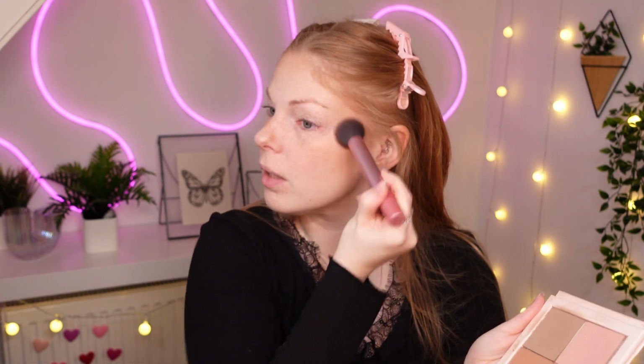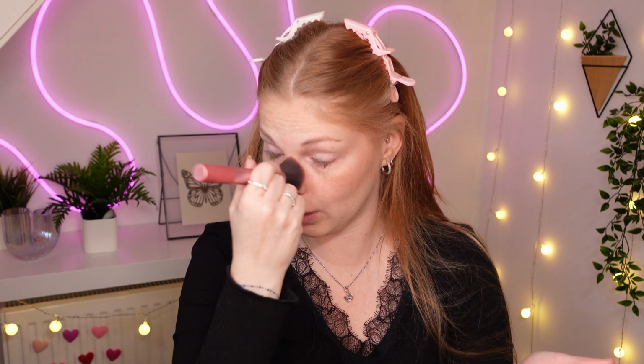But on a day-to-day basis, like just going to the office or something like that, this is the perfect light blush color because you do not want to pop off everywhere you go. At least I don't. I also put some blush on my nose to give me even more color and a sun-kissed look in the midst of winter, because where is spring? I need some sun. Like spreading it a little bit.